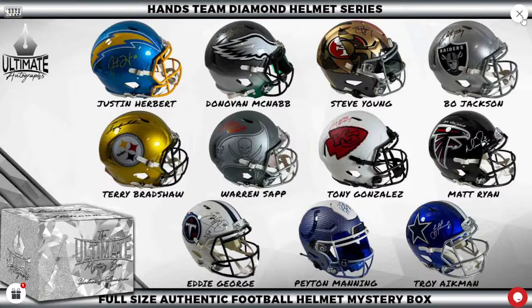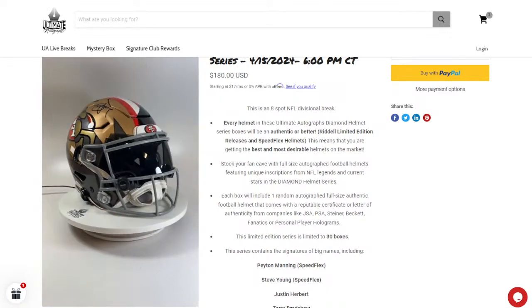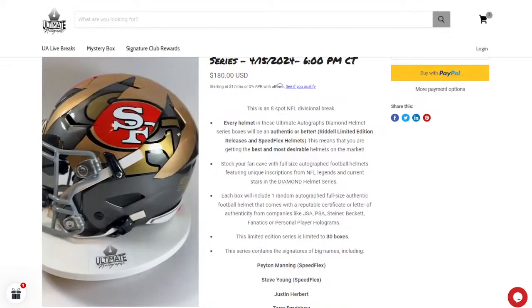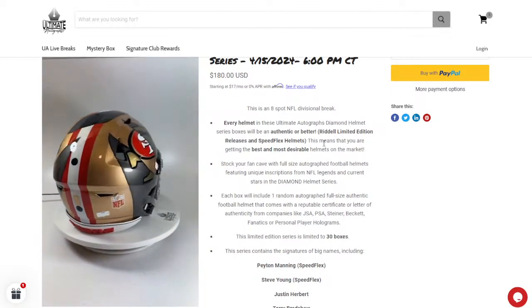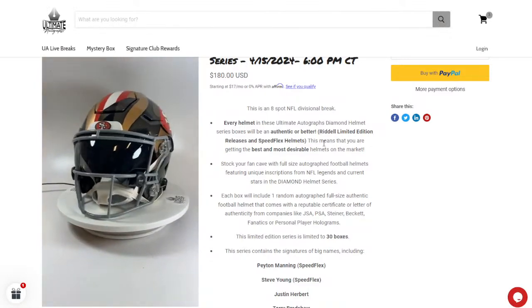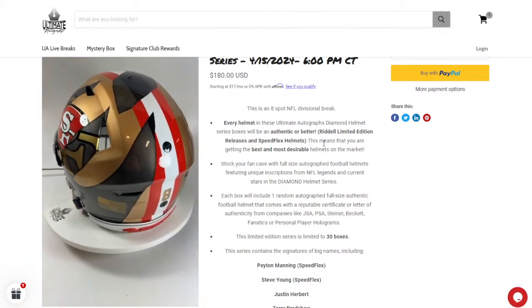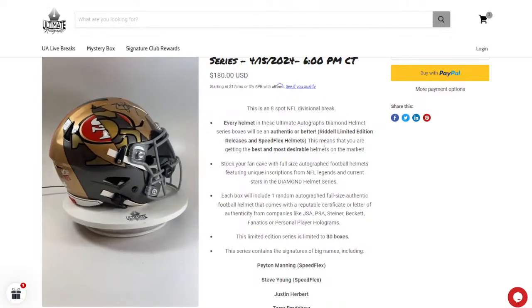And then probably the biggest helmet left is this Speedflex Steve Young, the best lefty quarterback of all time. Again, typically these custom Speedflexes, the value on these differs a lot online, but I always say comfortably feel free to say they're worth $1,000 or more. Especially on a quarterback, a Hall of Fame quarterback, the best lefty of all time, former MVP, Super Bowl MVP, beautiful lid there on Steve Young in the Diamonds.